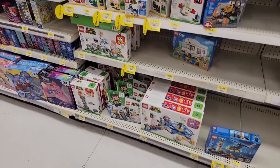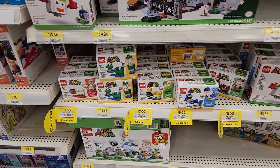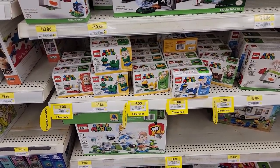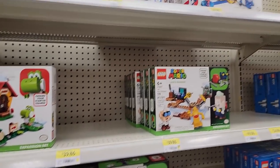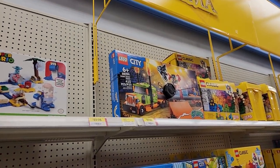Then we got some Mario stuff on sale here. Once again, sort of getting moldy on the shelf. And then the new Mario line here as well. Oh, and there's a stunt bike up top here.